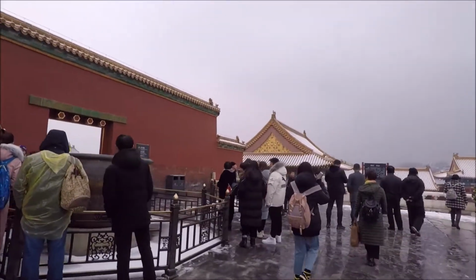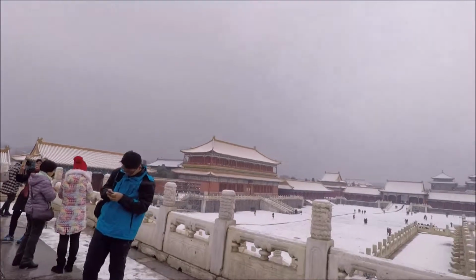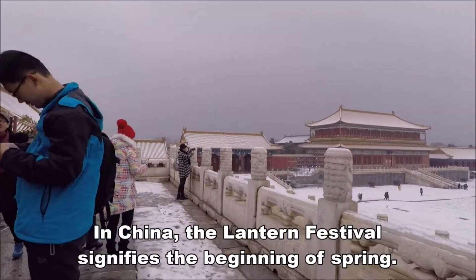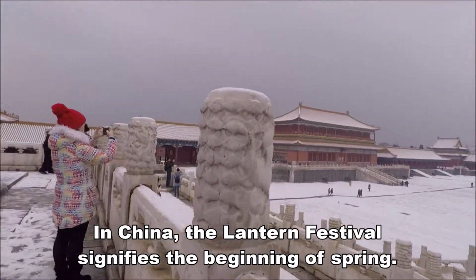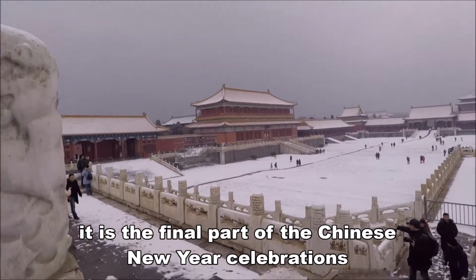And of course it snowed in Beijing, which is actually quite funny. Today is supposed to be the Festival of Lanterns, which means pretty much the celebration of spring. Seemed like home.